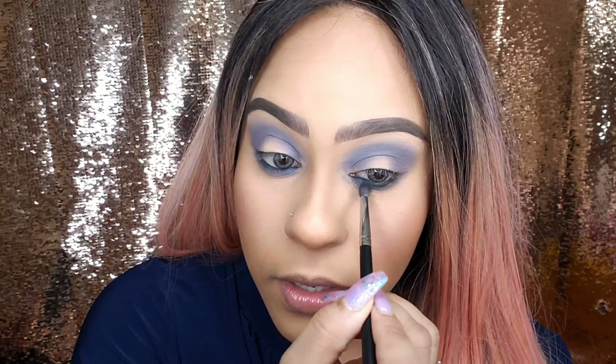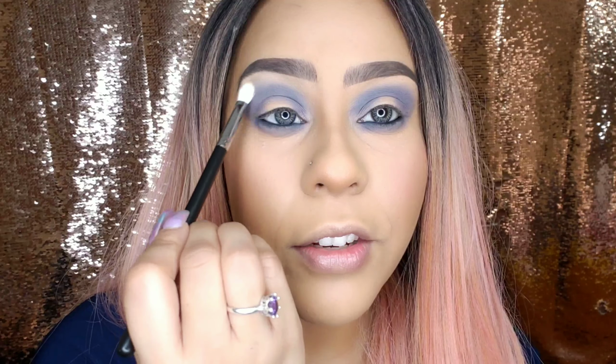Now I'm gonna be using the lightest shade in this eyeshadow palette. In this one, it's a white shade, a matte shade. And now I'm gonna apply it on my eyebrow bone, in this area on my lid. I'm gonna apply it to highlight this part on my lid, and I'm gonna blend it out and mix it with this purple lilac gray shade.